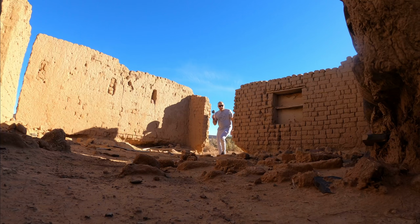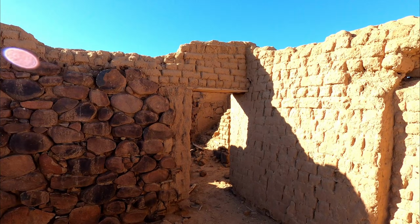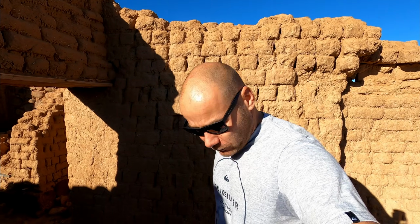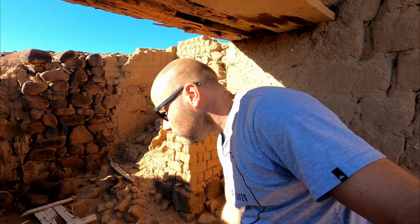One thing I really like about Tankwa, all these abandoned structures that you find all over the place. I mean, how awesome is this? Look at this, this is like some type of built-in cupboards. Just tells you about the people that used to live here. It's a pity, I'm not even allowed to walk in here. Look how low the doors are. It's crazy.